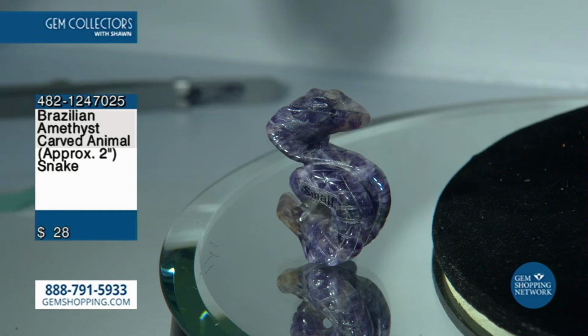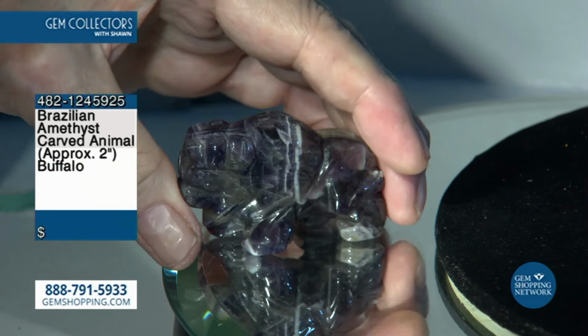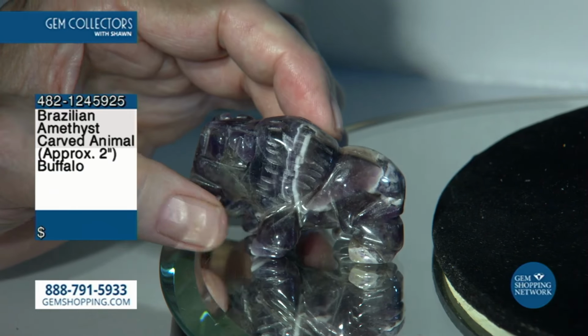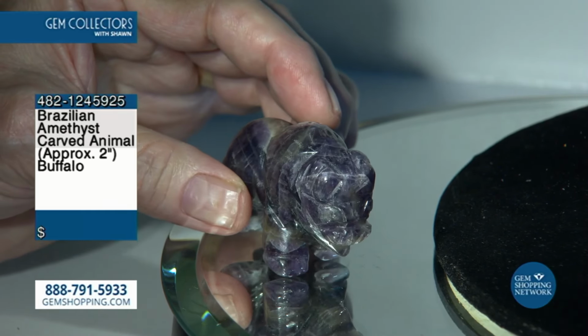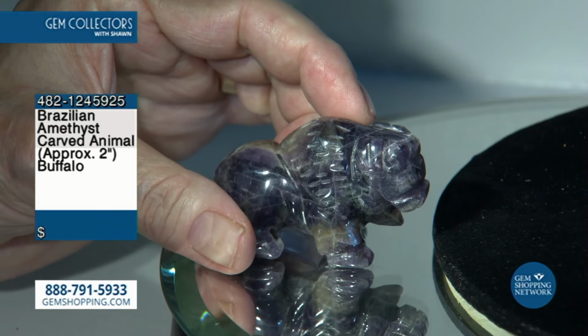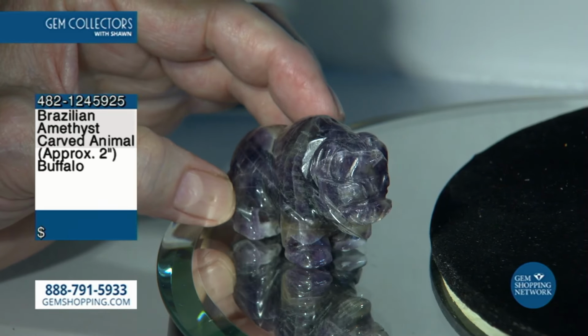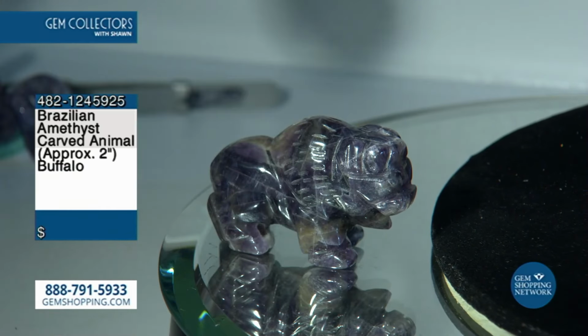And then let me show you a really unique one. This is item number 1245925. Look at that. A buffalo. Have you been out west? Have you seen the buffaloes are roaming again? Large herds of bison. And it's great to see that back out west. As the herds continue to grow, they used to say that bison stretched on endlessly. And yeah, that's a sad story in itself. I'm glad to see them coming back. $28 on that one.